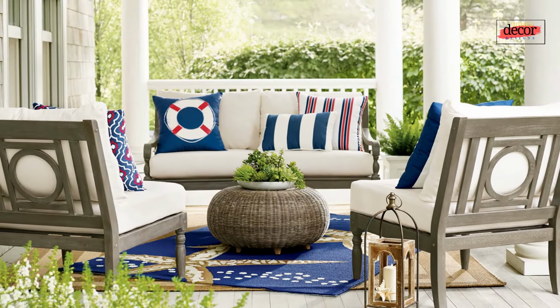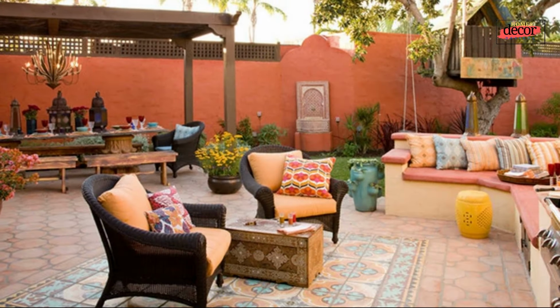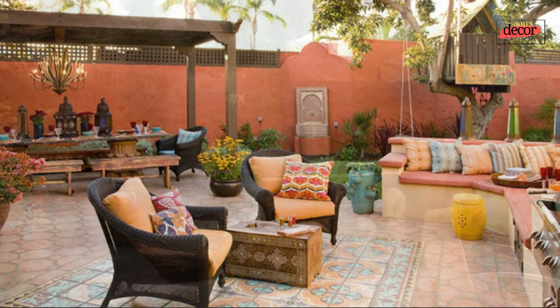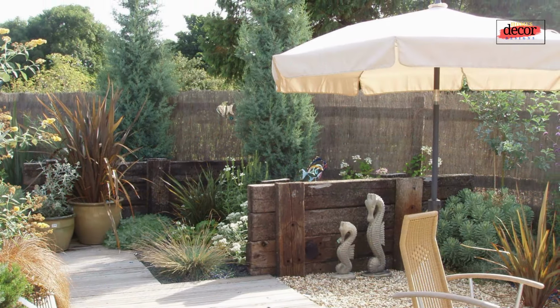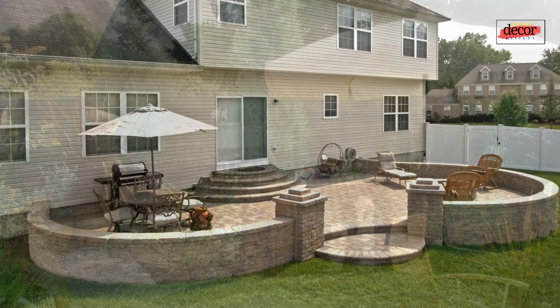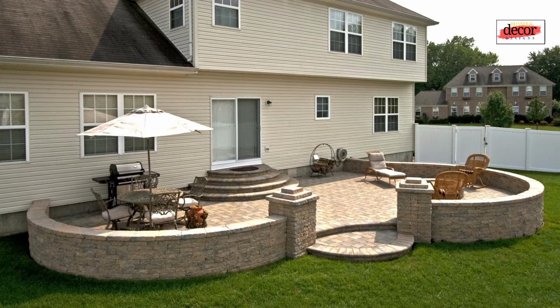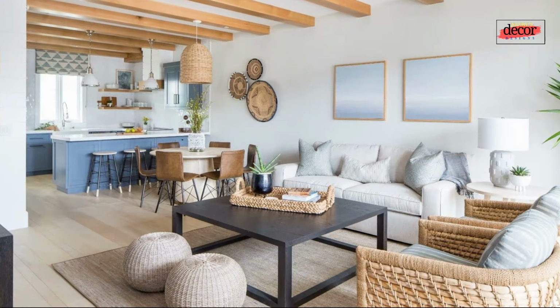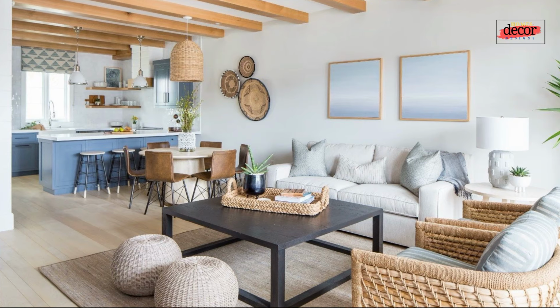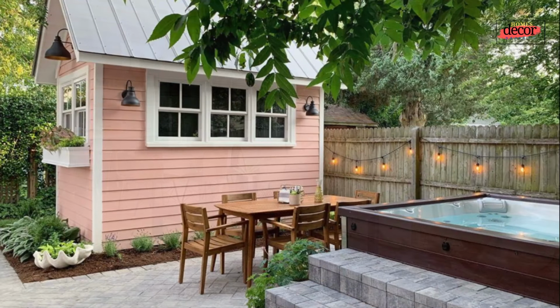1. Woven furniture. Opt for natural woven furniture like wicker or rattan for a relaxed and coastal vibe. 2. Neutral color palette. Create a calming atmosphere with a base of white, beige, and sand tones, with accents of blue, green, and turquoise. 3. Striped fabrics. Introduce coastal charm with striped fabrics on cushions, throws, or tablecloths.